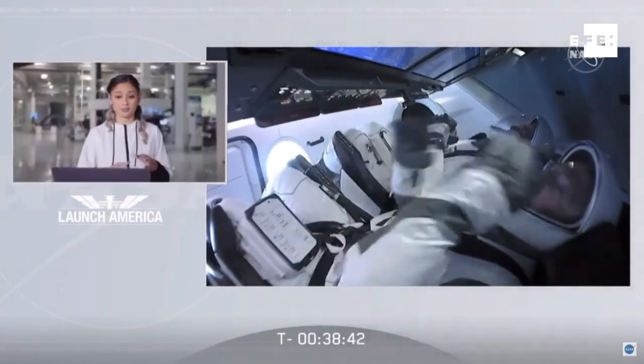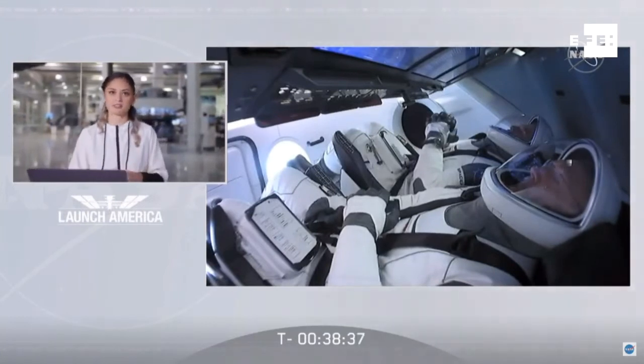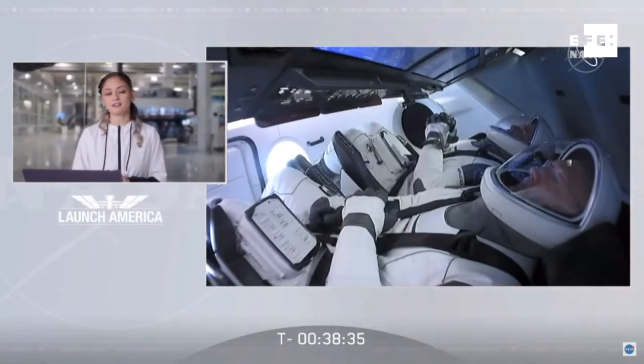And you talked a lot about the launch escape system. How exactly is that activated? Is it autonomous? Is it manually activated?